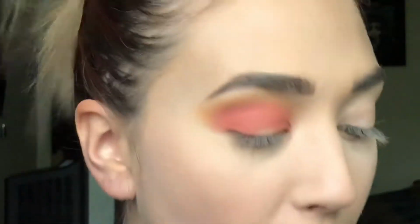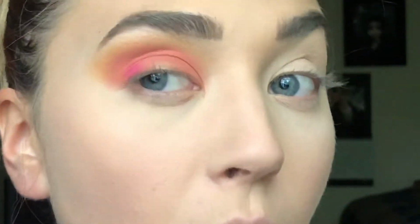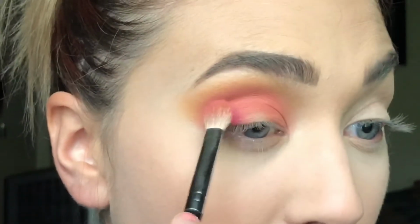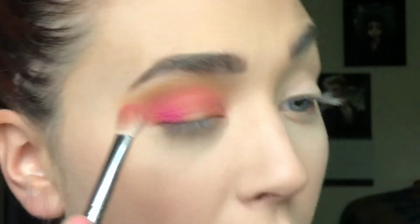Yeah, you know what? Fuck it, let's just do it. We're gonna do something intense and glam, and we're going in with that. So we're gonna hit that corner right there. Ooh, this was a really good idea. Okay, I'm not worried anymore. I don't use this color enough. Like, look at that.